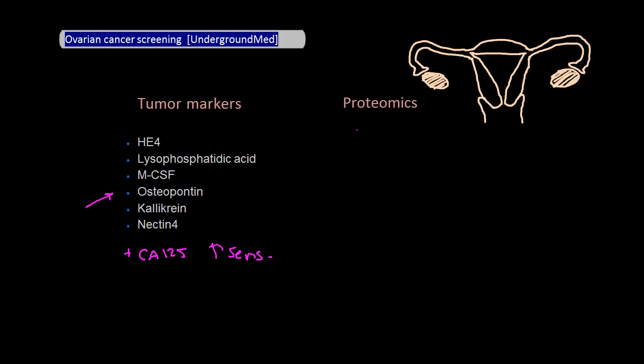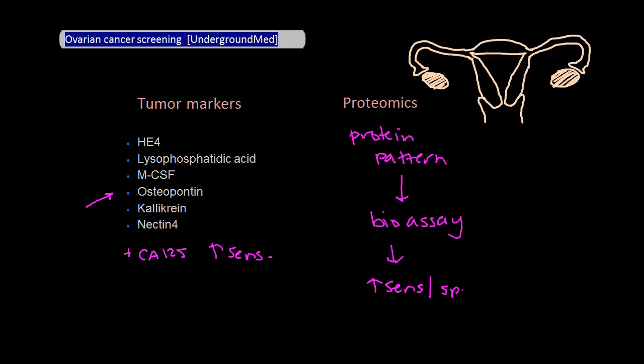Finally, proteomics, or the identification of a distinctive signature or pattern of proteins for ovarian cancer patients, may be used. Once the pattern of proteins or peptides are determined, a bioassay may be developed for each protein that's discovered to help increase the sensitivity and specificity of the detection of cancer, especially when compared to CA-125 alone. Now, this is still in the works, so there's not any particular ones that are used on a regular basis, but it's something to think about.